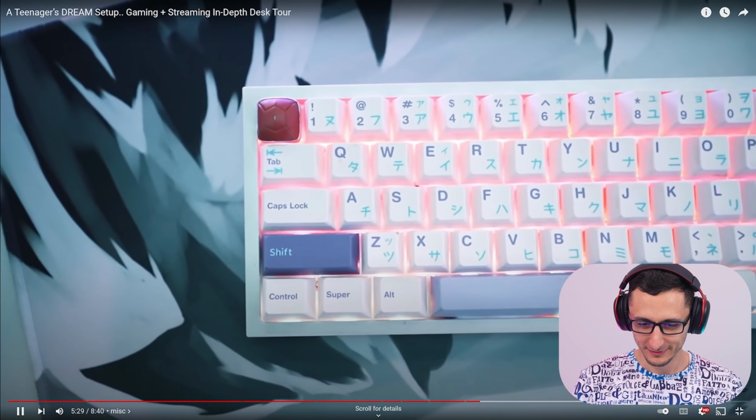Lubed with Krytox 205g0. Keycaps are PBT Katakana, and I bought a... That's a clean keyboard build, yeah. Matches the mouse pad, and of course, matches the mouse on the right side of my keyboard. Should I sell these again?